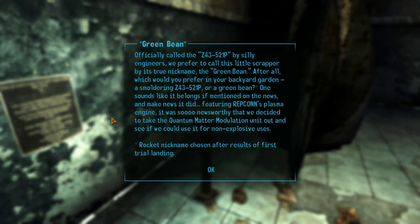Green Bean, officially called the Z43521P by silly engineers, we prefer to call this little scrapper by its true nickname, the Green Bean. After all, which would you prefer in your backyard garden? A smoldering Z43521P or a green bean? Asterisk. One sounds like it belongs if mentioned on the news, and make news it did. Featuring REPCONN's plasma engine, it was so newsworthy that we decided to take the quantum matter modulation unit out and see if we could use it for non-explosive uses. Asterisk, rocket nickname chosen after results of first trial landing.